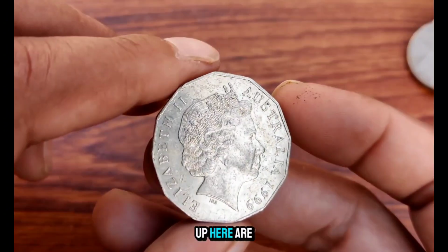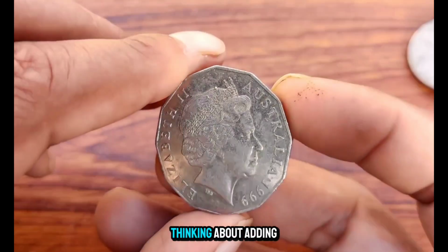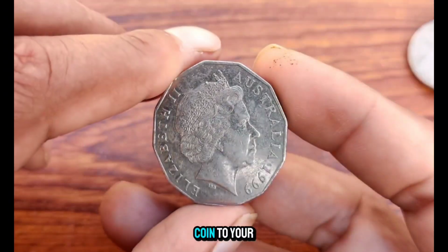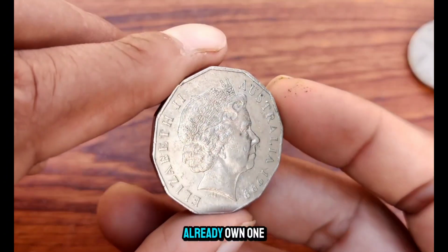Before we wrap up, here are a few quick tips for those of you who are thinking about adding the 1999 Australian 50-cent silver-shaded coin to your collection, or if you already own one.